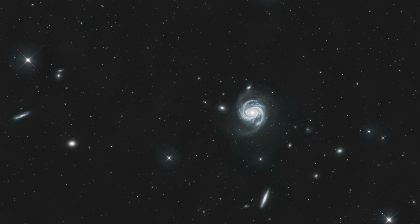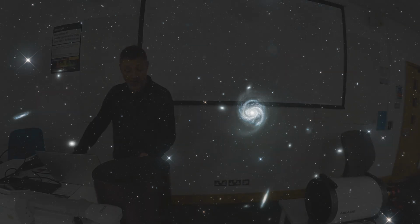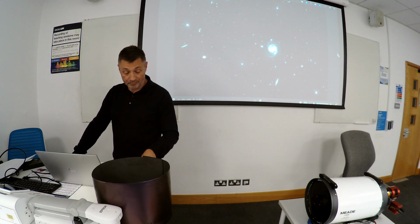This is a well-known one, M100. This was a grand spiral design galaxy, and there is 12 hours of LRGB with the 2600 on the CT10. It's in Coma Berenices, approximately 55 million light years away and about 160,000 light years across. It was obviously observed by Charles Messier and it became his 100th object in his catalogue, hence the name M100.